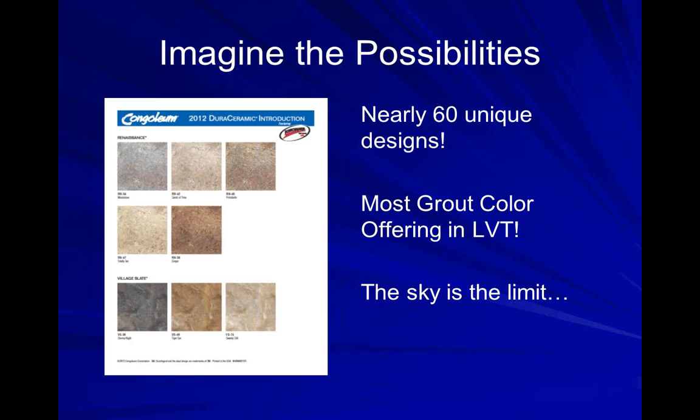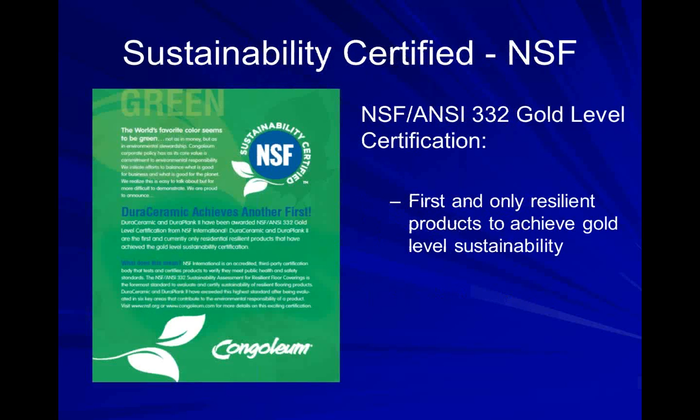As you can see on the screen now, Congolem also offers one of the most unique styles and designs in luxury vinyl tile with the most grout color options of any manufacturer. Here you see our latest 2012 introductions of Renaissance and Village Slate, both of which have jumped to the top of our bestseller list in only a few short months since they've been out. Next slide.